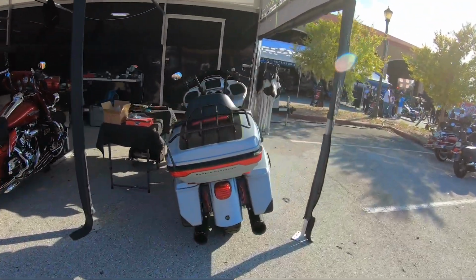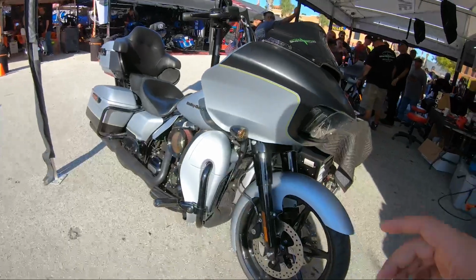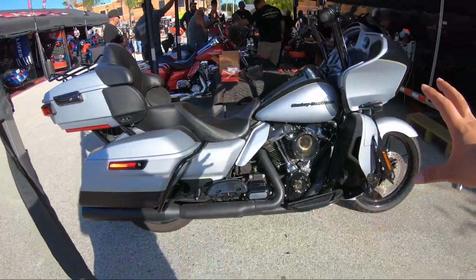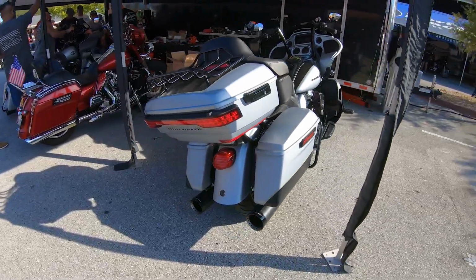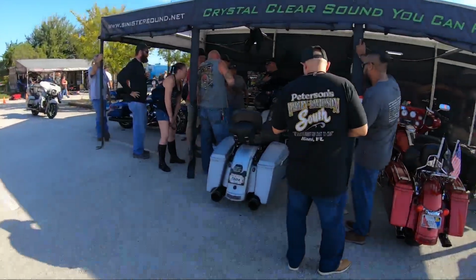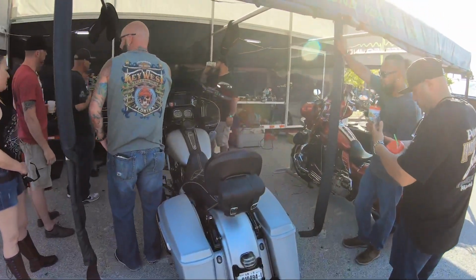Man, look at this paint job from Harley. I am not sure if this is factory or not, but oh my god, guys, look at that. This flat gray with the flat black looks incredible. Then you add to that the black engine blacked out completely front to back. Man, that's a great job. I like that way better than the chrome. So, here's another one. Man, that looks beautiful. That looks incredible.